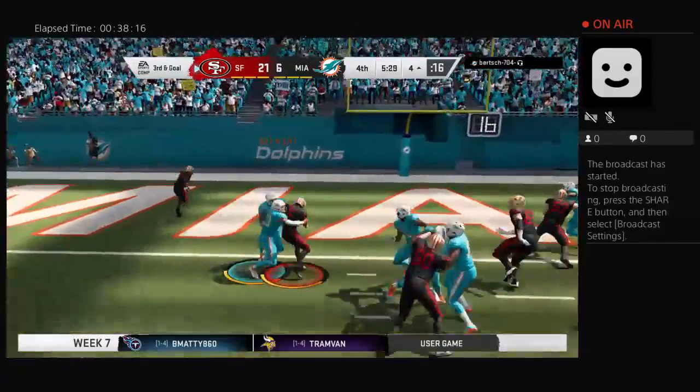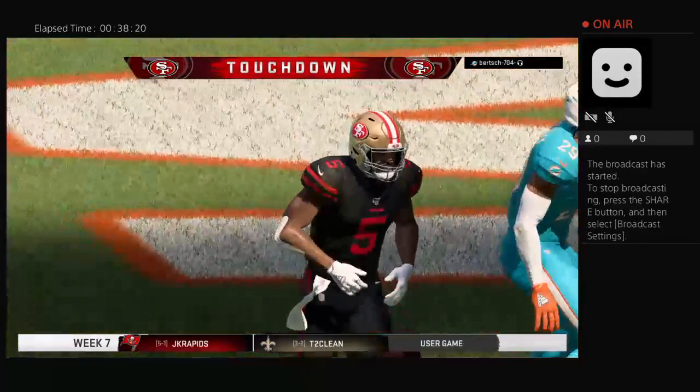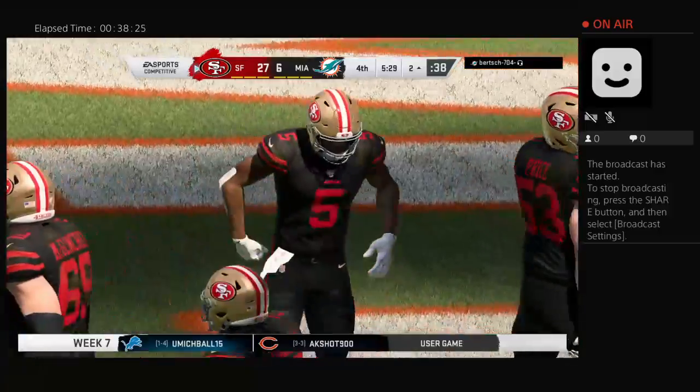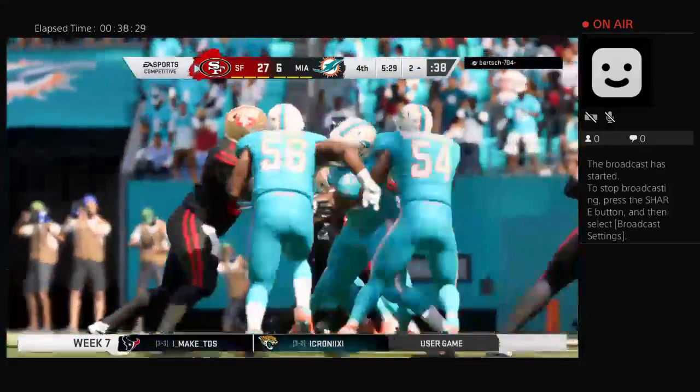On 3rd down, a run from Breida. And across the goal line, into the end zone. Touchdown, 49ers. Matt Breida, his 4th touchdown on the year. And the Niners are able to stretch their lead.